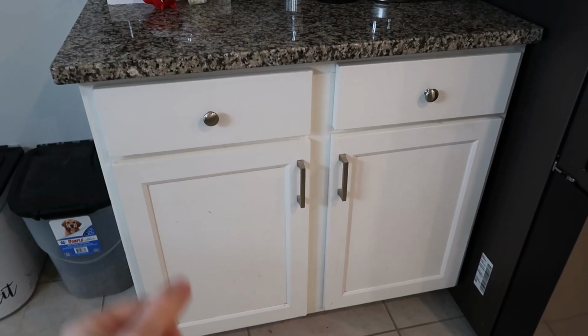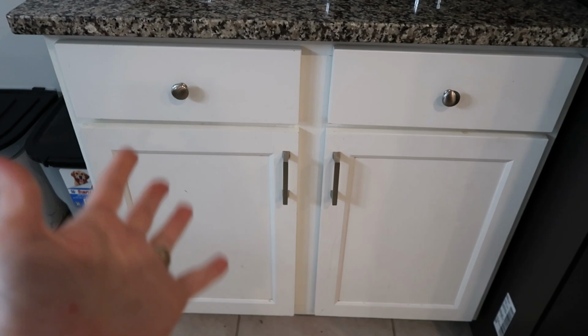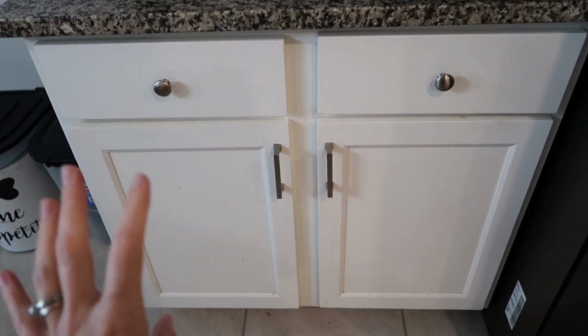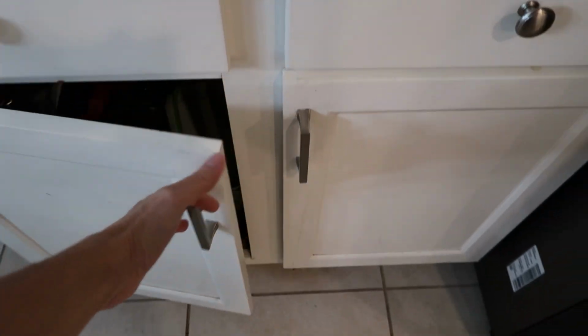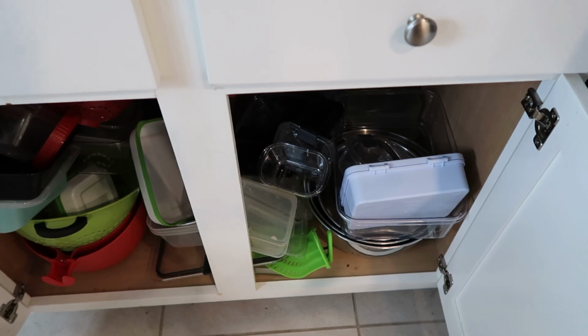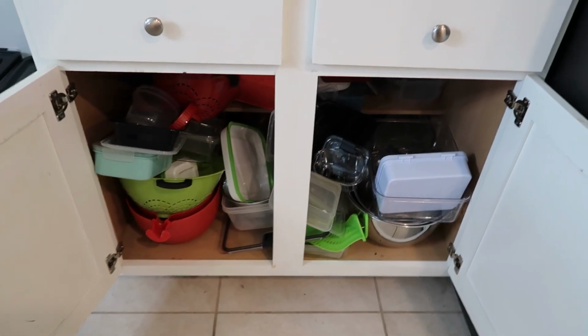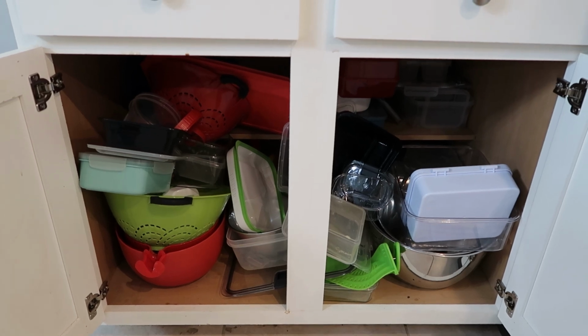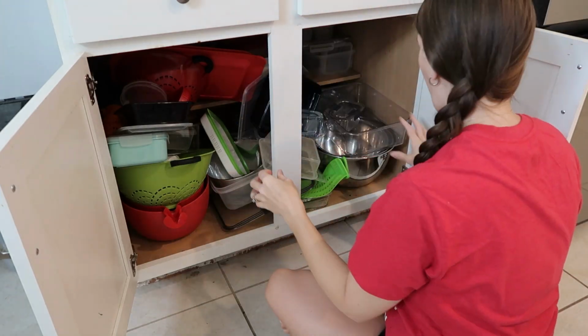Oh, I keep talking because I don't want to do it. This is one of my very many Monica closets in my house because my kids are the ones that put away the dishes and they throw them in here. So my Tupperware cabinet once again has to be tackled. So I'm gonna shut up and just do it.